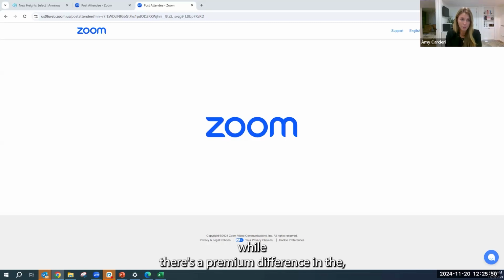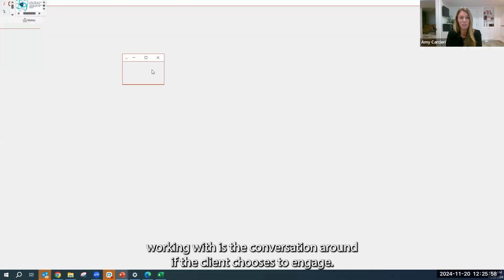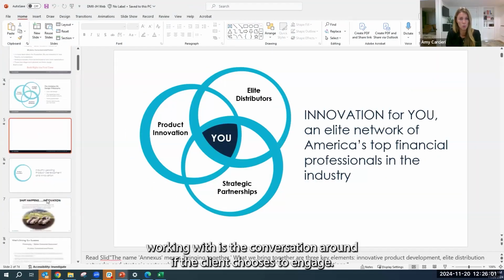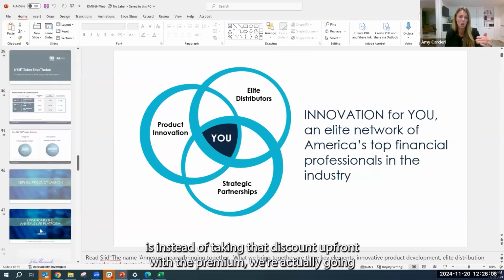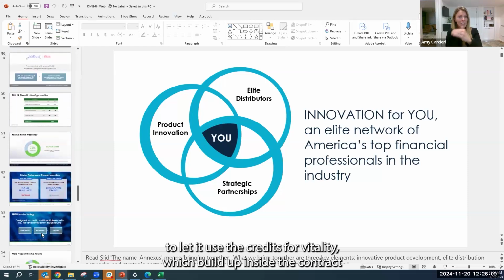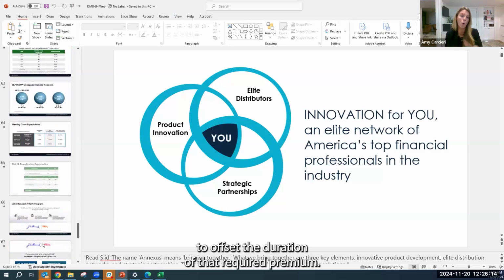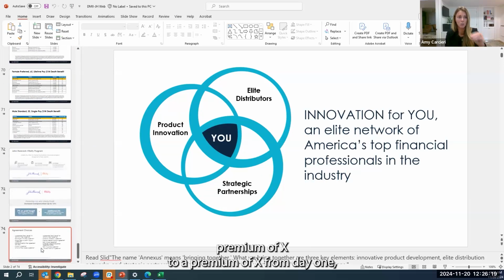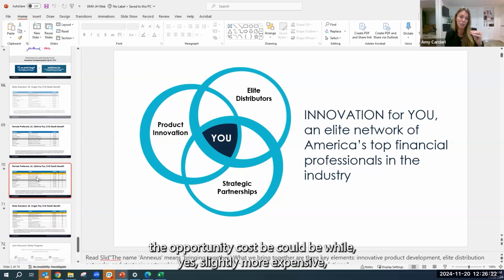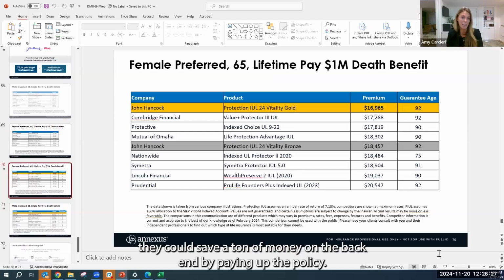While there's a premium difference in the AIG product or Corebridge product versus ours, the opportunity that we've been working with is the conversation around if the client chooses to engage. What's nice about that is instead of taking that discount up front with the premium, we're actually going to let it use the credits for Vitality, which build up inside the contract to offset the duration of that required premium. So therefore, when you're comparing a premium of X to a premium of X from day one, the opportunity cost could be, while yes, slightly more expensive, they could save a ton of money on the back end by paying up the policy.